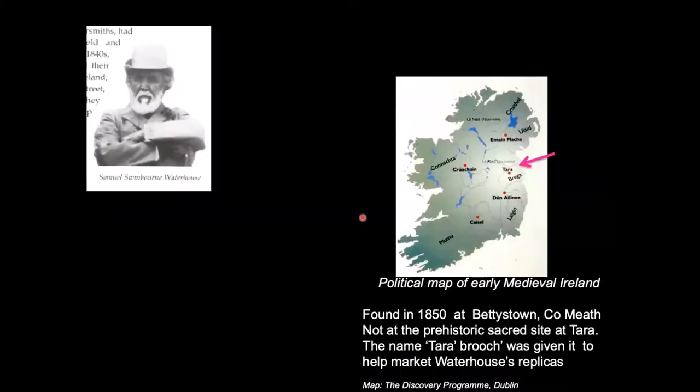Now, it was discovered in 1850 by children playing at the back of the Strand here at Bettystown, County Meath, which is just south of the mouth of the River Boyne. Very soon afterwards, it was acquired by this splendid character here, and I'm thrilled to have this photograph. I've just discovered its existence from your own magazine.